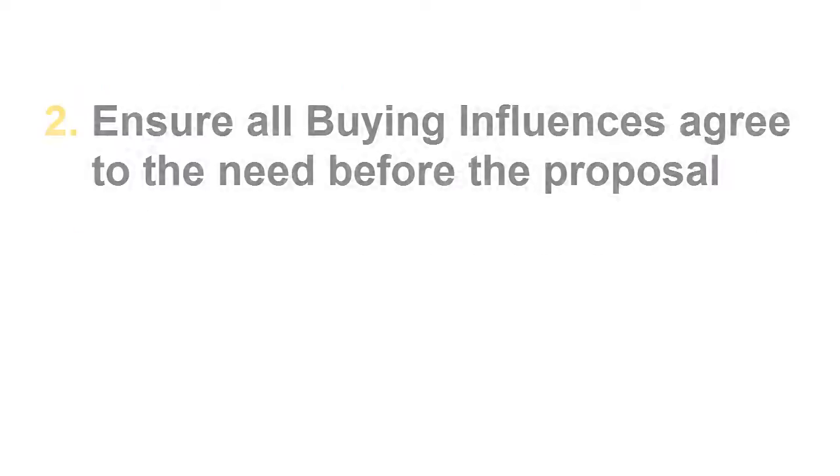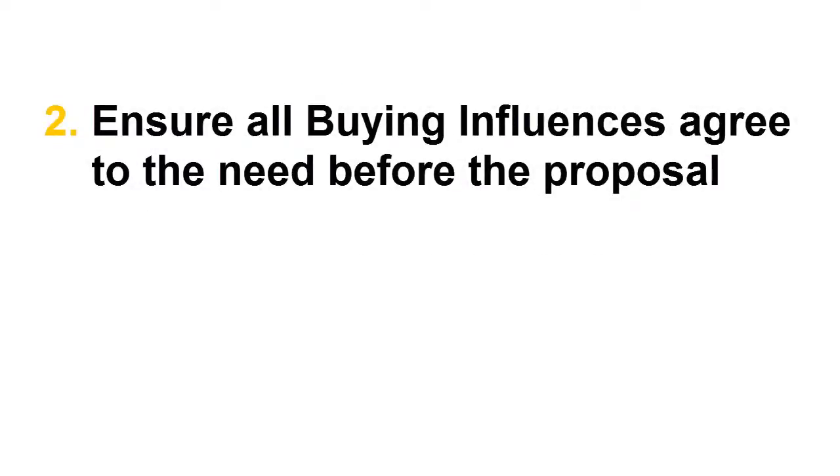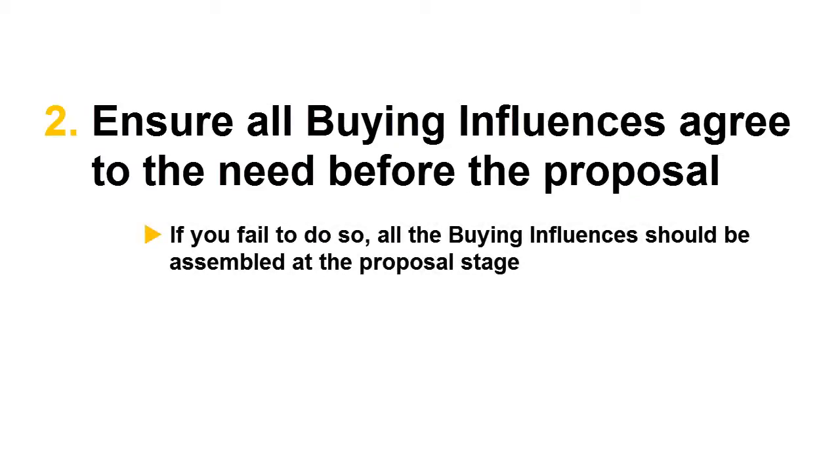So step 2 is certainly to make sure that all of the buying influences agree to the need before you mount your proposal. But frankly, if you fail to do it, then you certainly need all the buying influences in the room at this proposal stage. So that's step 2. Get alignment with the buying influences. Ideally do it beforehand, but certainly do it at the proposal stage if you failed.